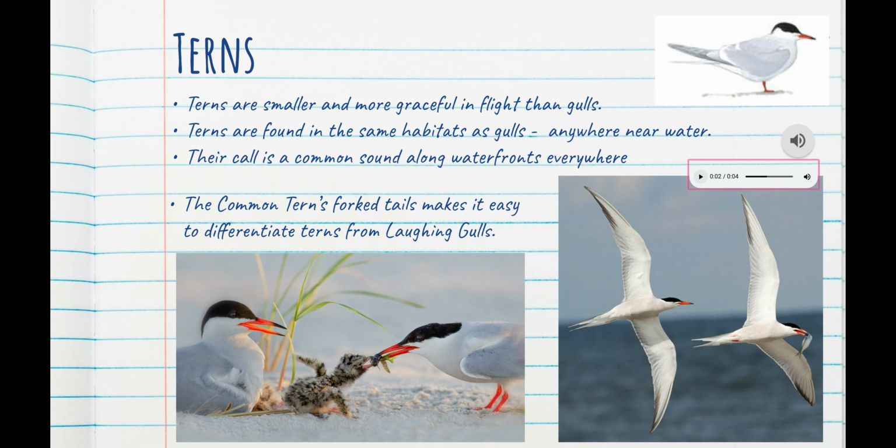Again, very common noise at the beach. And also, it's going to be mixed in with all of those other bird noises. If you put them all together, that's really what you hear when you get a lot of birds at the beach.